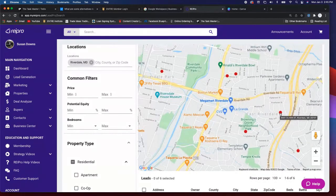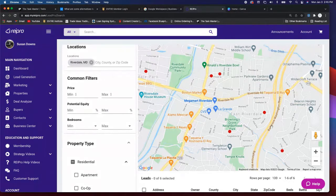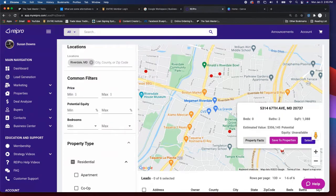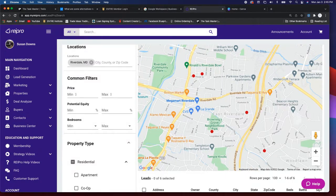And we got Oliver Street over here. Let's just take a look at that real quick. It doesn't say anything about equity. Sometimes it might be upside down if it's a vacant home. Let's see what this is. Madison Street. Potential equity is 160. The value is 312. That's not too bad. Now, remember, these homes are vacant and or they could be rented. 67th Avenue, it says not available. Okay, so now we've actually looked at these.